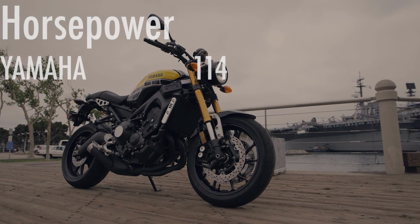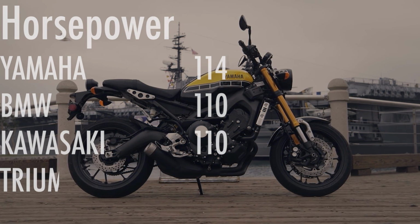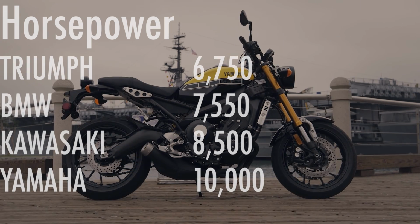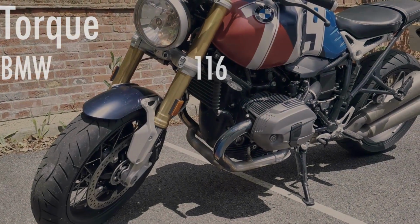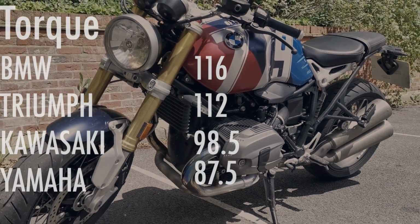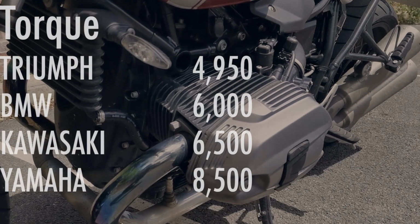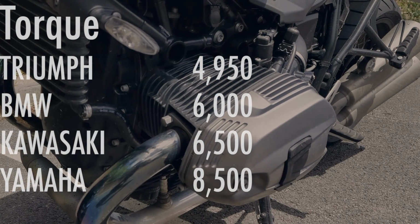Horsepower, Yamaha is actually the most powerful, despite being the lowest capacity. Beamer and the Kawasaki are the same, and the Triumph is the least powerful. However, the Triumph makes its peak power first, then the Beamer, then the Kawasaki, and then the Yamaha. Winner for torque, BMW. Very close is the Triumph just behind, then the Kawasaki, and then the Yamaha. Again, Triumph makes it first, then the BMW, then the Kawasaki, and then the Yamaha.